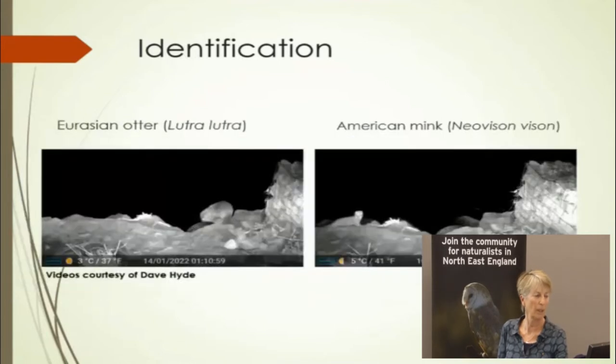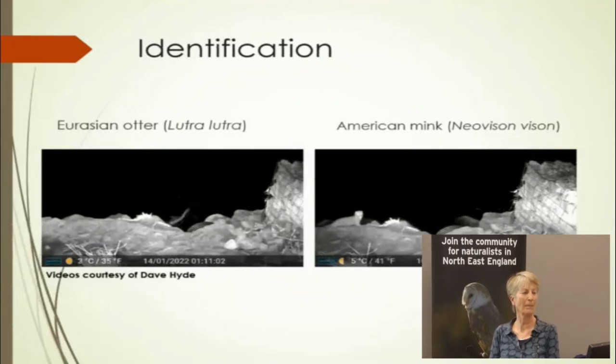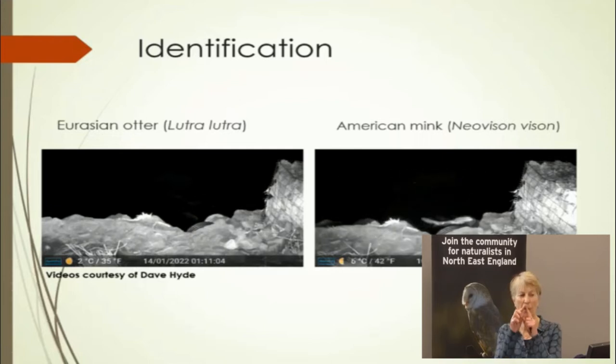Right, okay, so here's the otter. You can definitely see the tapered tail there quite well. And here's the mink. You can see that pointed nose and the fluffy tail there quite well.